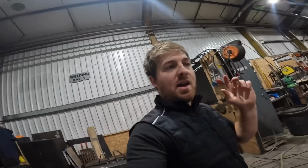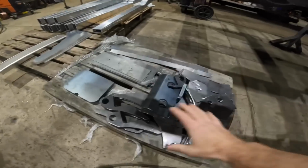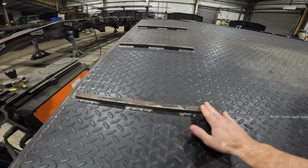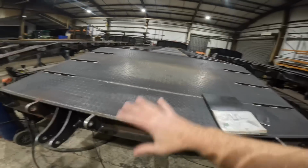The cheese wedge floor, rear steer, a few nice bits, and a custom colour. So that'll be cool, that's exciting. Got hydraulic flip over ramps, that's a full kit there, which I've missed another main part for. That's for on this one. We've only got 400mm strips, grip bars on there, because there's a roller which is meant to drive up here.